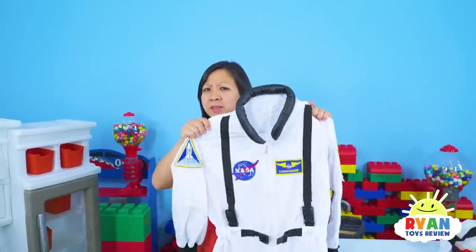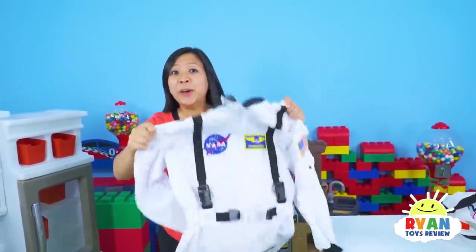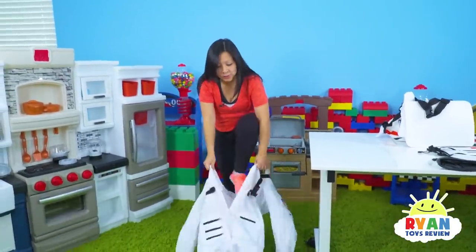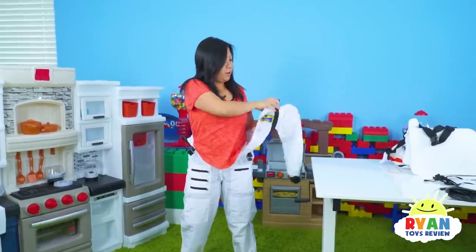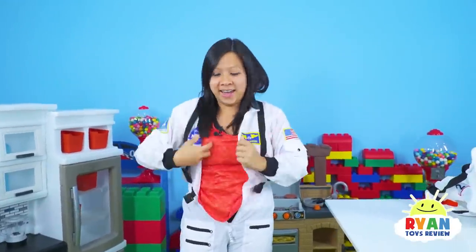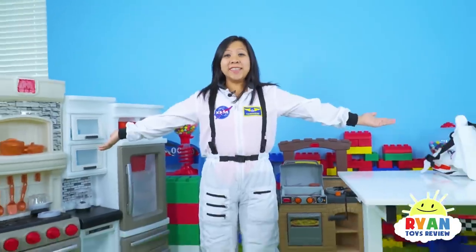Our whole spacesuit lets us breathe inside the suit. Okay, let's put it on. So excited, always wanted to be an astronaut. Now I just gotta put on the sleeve, one side and the other side. Yay! Zip it up, buckle my belt. What'd you guys think?